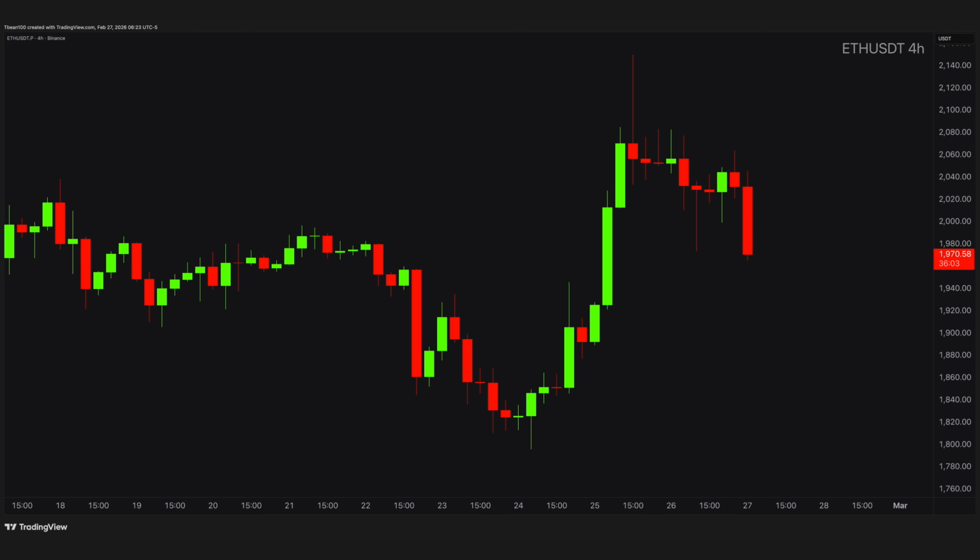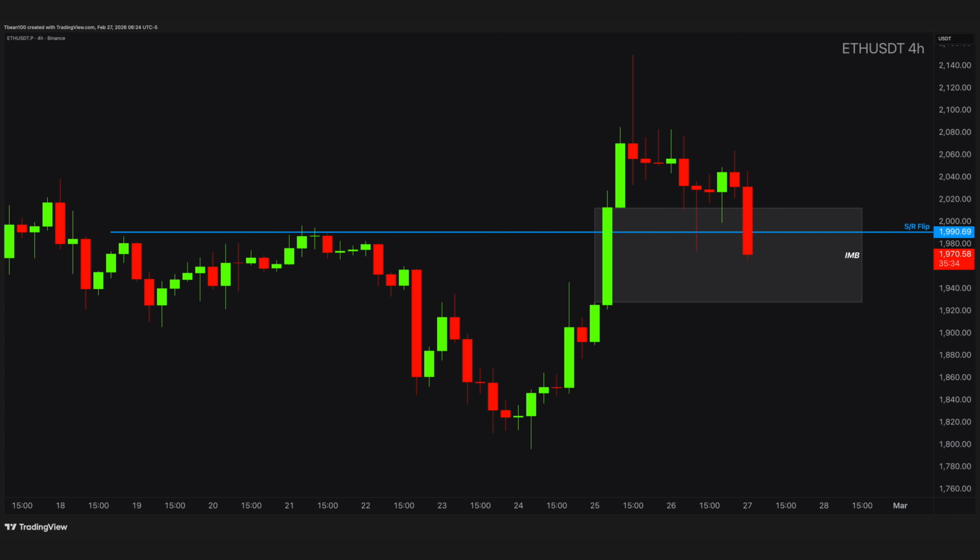Let's talk about great setup, clean executions, and smart position management. But sometimes, no matter what you do, things just don't work out the way you expect them to. If you look at this chart, you can clearly see a great trade location right here. It is a multi-imbalance level combined with a strong support and resistance flip location. Now, as you can see, price rejected these levels twice as a resistance.